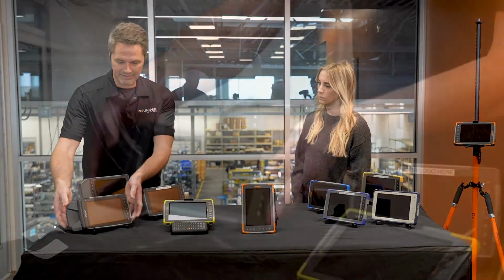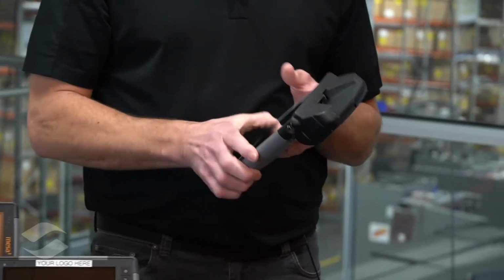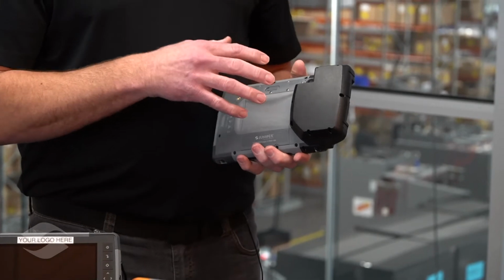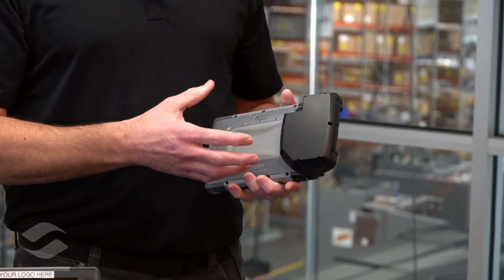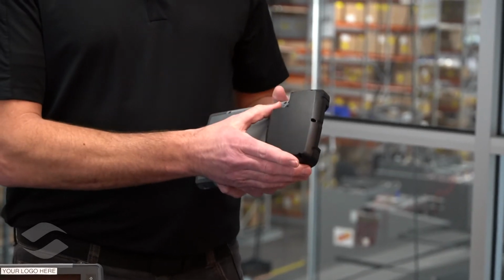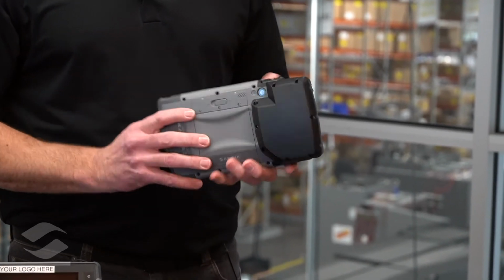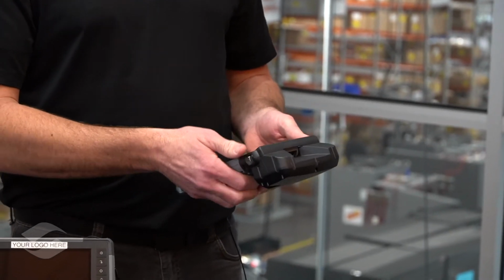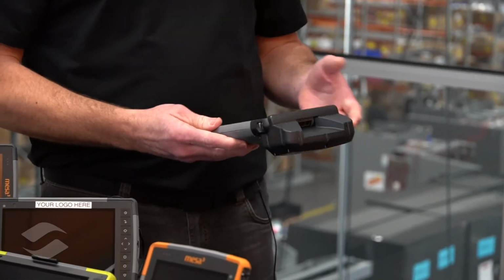Another one that we've done recently is this one right here. This is a custom expansion. This one was a custom RFID with a large antenna, where they need to be able to read really long range on antennas. So we integrated it into this expansion here. But yet we still tried to make it very user-friendly, easy to hold, and it actually works quite nicely with their setup.